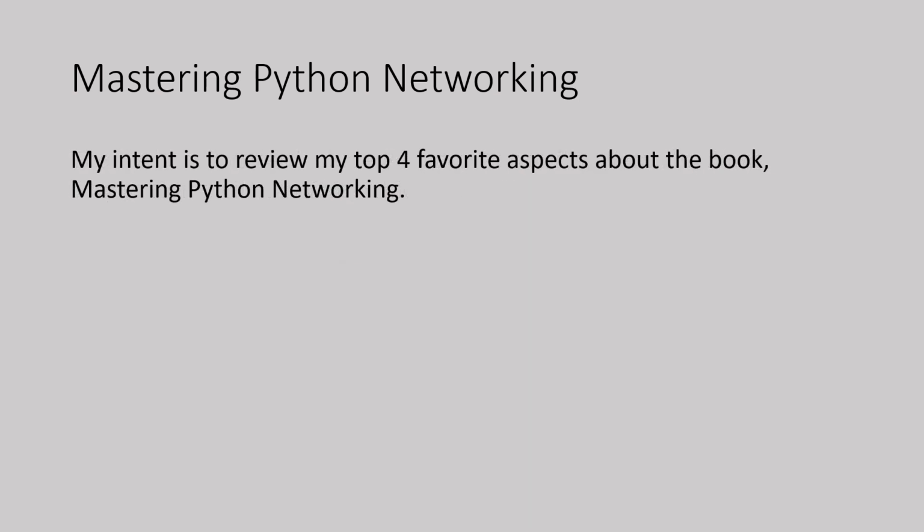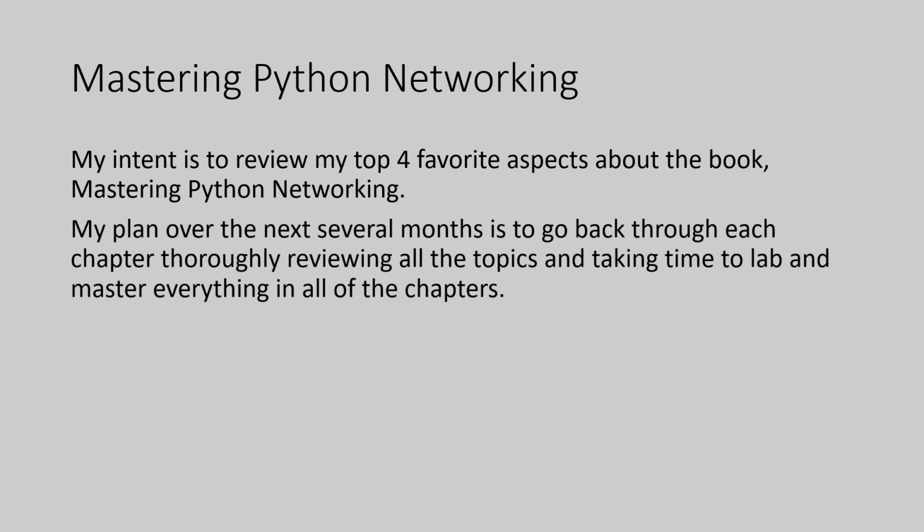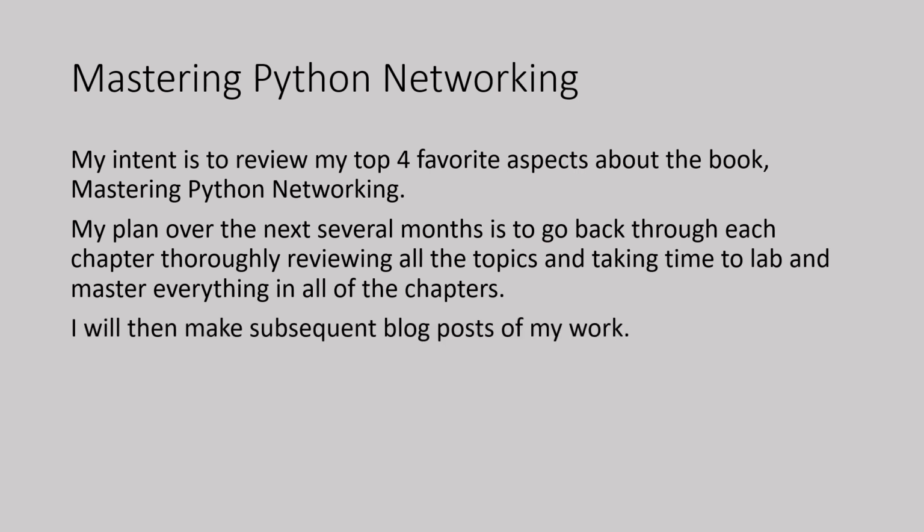My intent is to review my top 4 favorite aspects about this book, Mastering Python Networking. My plan over the next several months is to go back through each chapter thoroughly, reviewing all the topics and taking time to lab and master everything in all the chapters. I'll then make subsequent blog posts of my work.